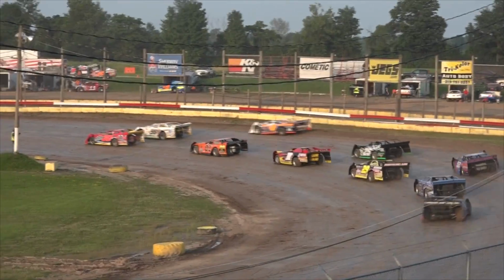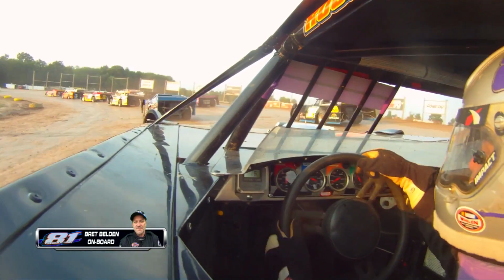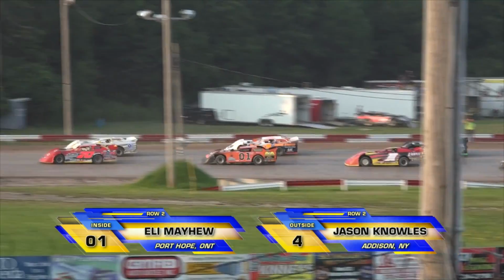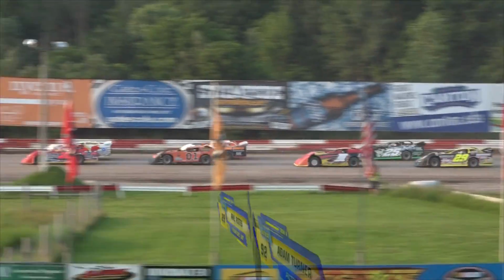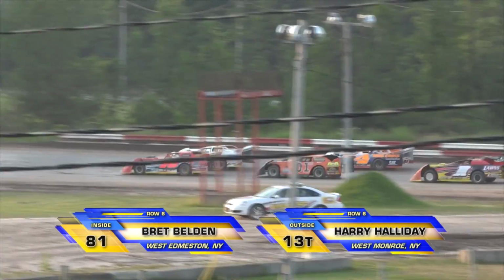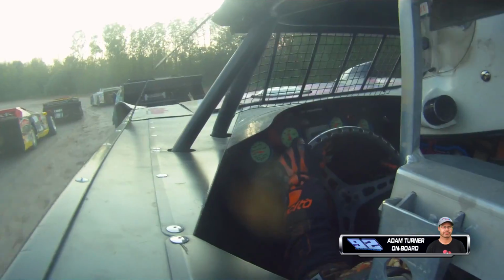The B-Main winner from last year here, Mike Trapp's going to be on the pole with some of the local drivers like Brett Belden starting near the back. But we mentioned Trapp, he and Shane Tenace on the front row. Row number 2, Eli Mayhew and Jason Knowles. Darren Peters, the winner to Schweeken, and Greg Bellier to the outside. Wow, here's the 2 drivers, Phil Potts and Adam Turner. You don't see them in the B-Main much. No, of course. And as we said, Brett Belden, one of the Utica mainstays and favorites.